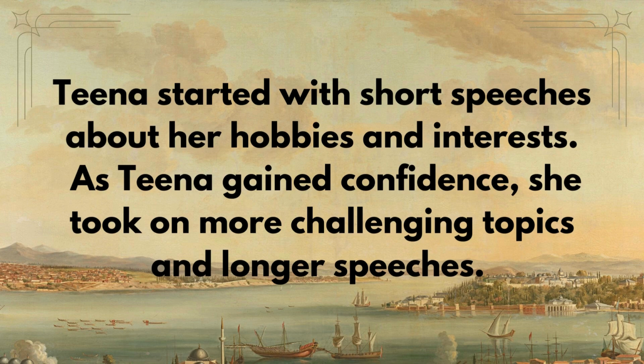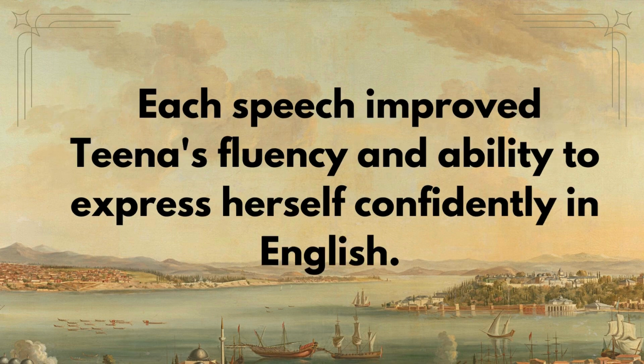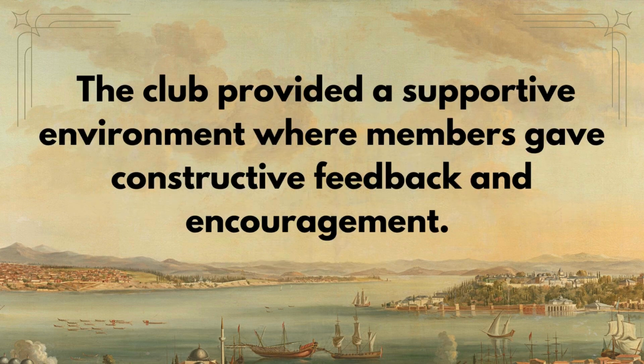As Tina gained confidence, she took on more challenging topics and longer speeches. She practiced speaking, using gestures, and maintaining eye contact with the audience. Each speech improved Tina's fluency and ability to express herself confidently in English. The club provided a supportive environment where members gave constructive feedback and encouragement.